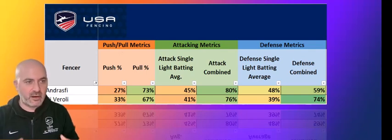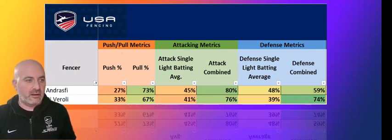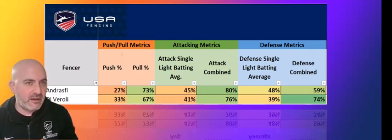What I figured I would do is kind of walk you through their data, start there, talk about it, and then once I go through the data and explain their game, do a little bit of live commentary.